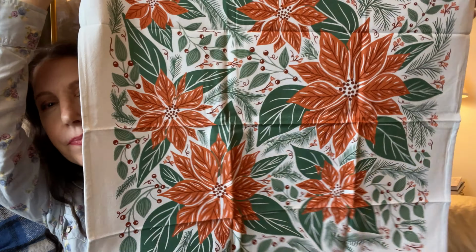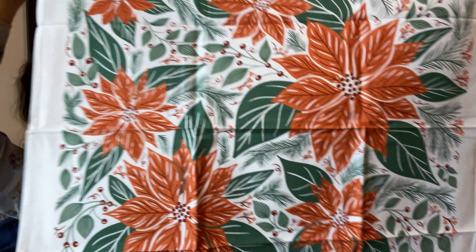So let me show you it. I haven't even opened it up. Let me look at it first. Beautiful. It's poinsettias, and as you can see, it is browns and oranges and greens. The back of the towel is nicely mitered, has mitered corners and a little tab so you can hang it up. It's 100% cotton. These towels, it says it right on the bag, made in China.